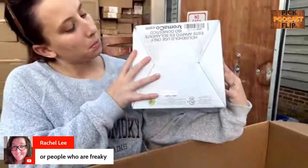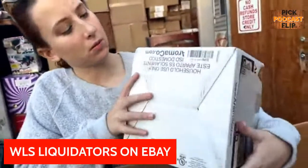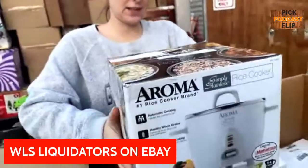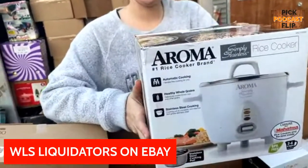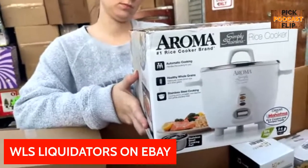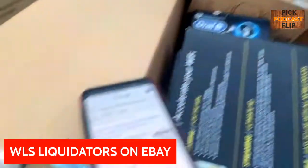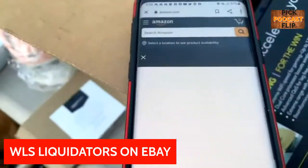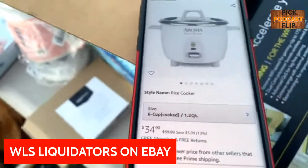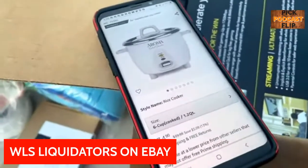All right, let me see the front of it. I thought there was a code. This is all in front, Shani. I just asked, I couldn't see that side. I don't think this is going to be worth all that much, but you never know. Aroma rice cooker, simply stainless, 2 to 6 cups. That's actually a lot. Well, let's see. There it is. Now, remember, the prices that we're showing you are Amazon prices. Depending on if it's brand new or used a little bit, they're going to be a little less.